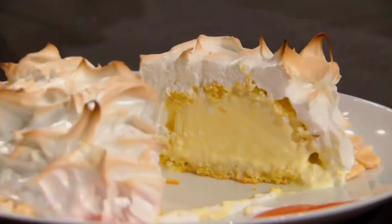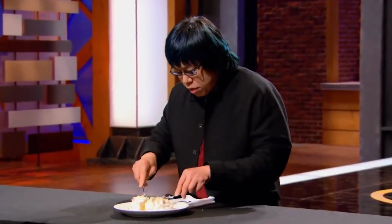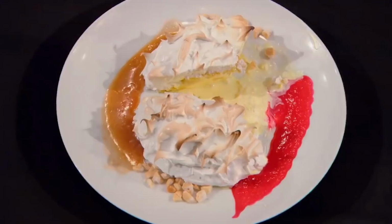I tell ya, cuts beautifully. Sponge, nice and fluffy. Meringue, nicely crisp. That cake, to me, is beautiful. You tell me you cannot make dessert, eh? That doesn't say it. You tend to underrate yourself. Sometimes you have to pat yourself on the back. Thanks, Chef.